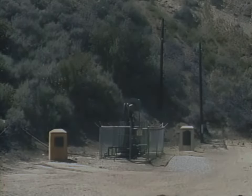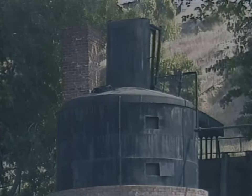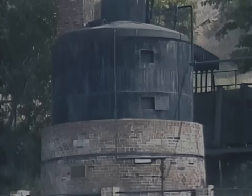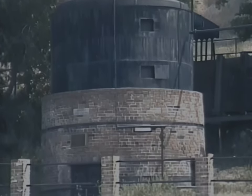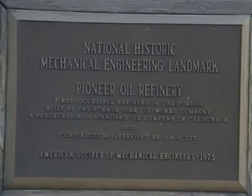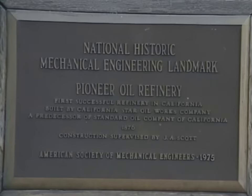The success of well Pico 4 led to the construction of the Pioneer Oil Refinery, the state's first true oil refinery, and the first oil refinery west of the Mississippi. The refinery, built in 1876, had a daily capacity of 20 barrels of oil. Its main products were benzene and kerosene. The refinery, now in Newhall, is open to the public as a California registered landmark.